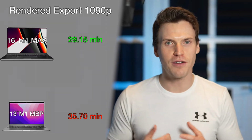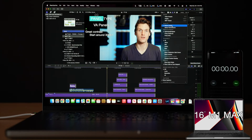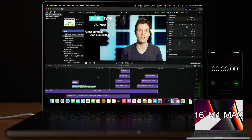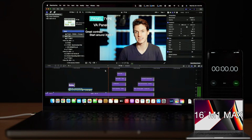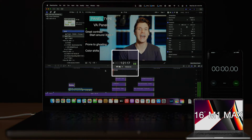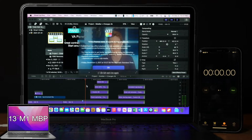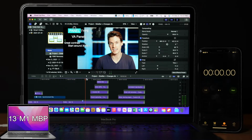Knowing how fast a Mac can render and export is good, but I also wanted to test how well the M1 Max and the M1 can handle playback in this massive project when nothing is rendered. This is still a 4K timeline with better quality playback on, and going from a 6 to a 10 effect stack. Starting from 1:16:10, the M1 Max plays until 1:22:01 before it drops frames, while the M1 can barely even play for a second before it drops at 1:17:13.